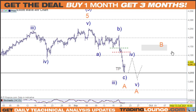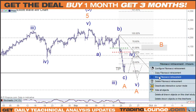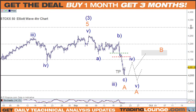So the 38.2% retracement level from the top here for that wave 4, if that's going to be the case, is right here at 4,080 roughly. So we'll just keep an eye on that. We'll see what kind of pattern we get to that point, but it's either going to do something to that point and then something to that point, like an A and a B and a C over at that point.